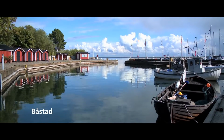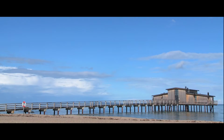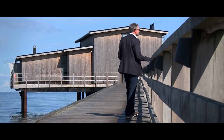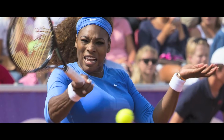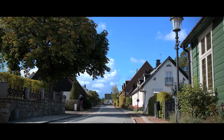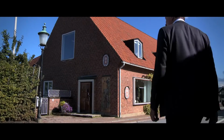Our next stop was Båstad, one of Sweden's most beautiful towns. With its iconic bathhouse at Hotel Skansen and its nearly always blue skies, Båstad is known for its gorgeous coastline, as well as the Swedish Open Tennis Tournament, attracting great players like Serena Williams since 1948. I walked the town's lovely streets to find another tradition that Båstad is known for, and that is weaving.